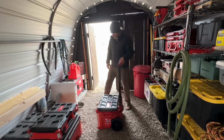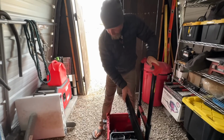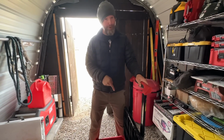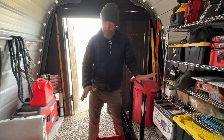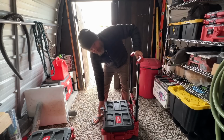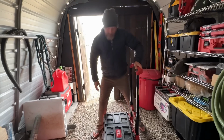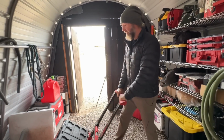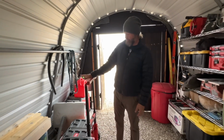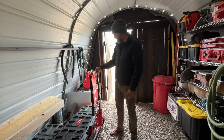So this is our other rolling cart, and we like this one. We're going to use this one, I think, for all of our gloves and our safety gear, because we should always have our safety gear with us, right, babe? Yep. The other thing I'll mention about all this Packout stuff is they all are weather tight, so they have really good rubber seals, so no spiders or anything should get inside those gloves. They shouldn't get wet. Hopefully they will stay protected. And again, it's got the same Packout system, so we could just take this one out and snap other boxes on top of it for other tools or things that we need. It's very versatile.